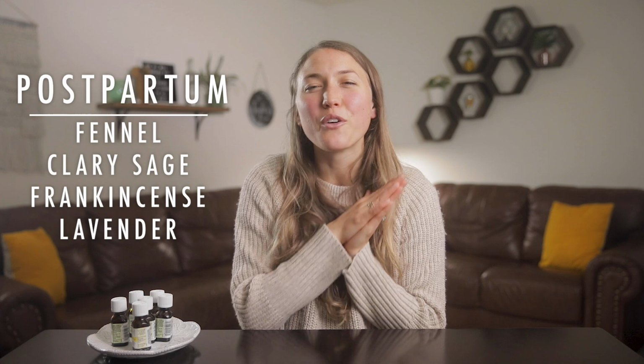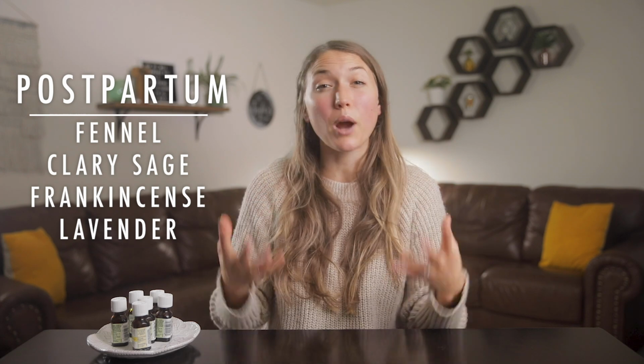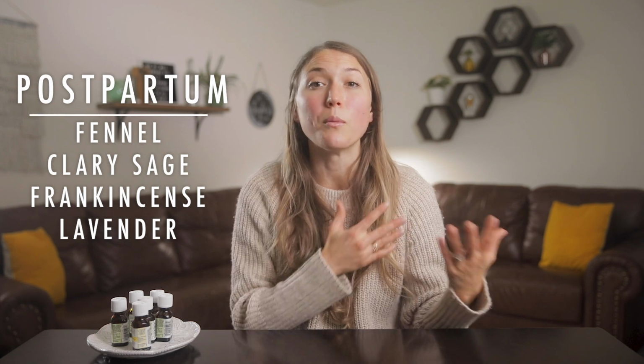And then the last oil for postpartum is, of course, lavender. And it's been a favorite of mine throughout every stage of this childbearing year, from pregnancy to birth and now to postpartum. Lavender is so highly researched, which is probably why I love it so much for so many different things. But for postpartum, lavender essential oil can be used for almost everything from wound healing to mood boosting.